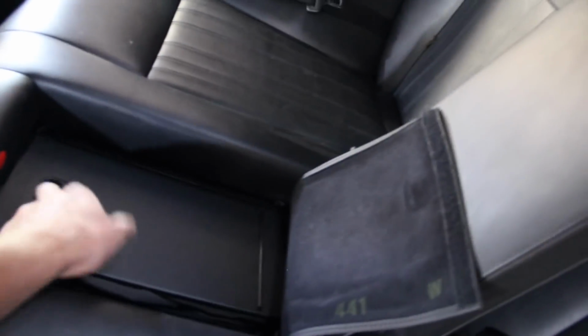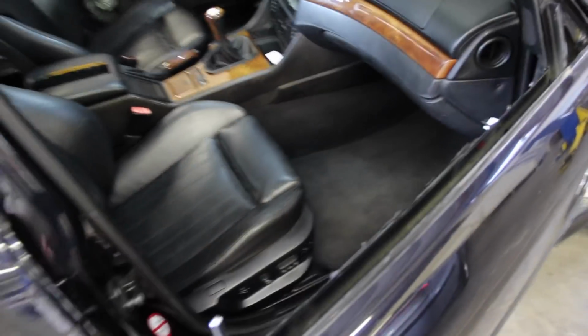Looks like we do have the ski bag in here too. So that's another factory option that's pretty cool. That's always the nicest leather on the car inside the armrest there. To the front.